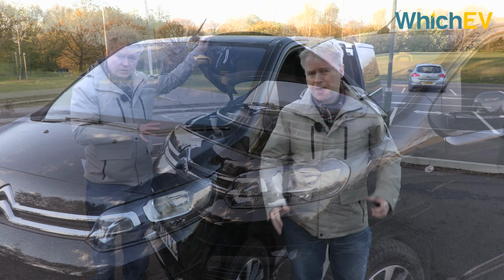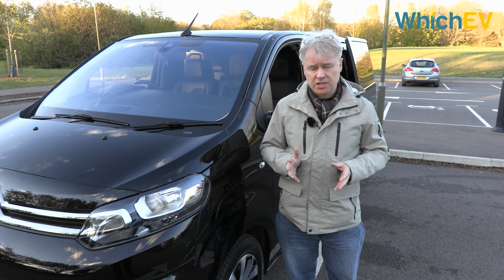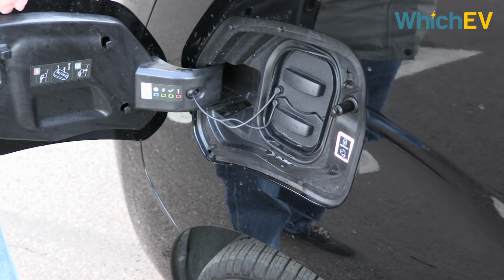But this one has a bigger battery, which is very beneficial for range. That big battery gives this van a 211 mile WLTP range, and that is with a 500 kilogram load as well. The extra battery size does come with one downside, however.